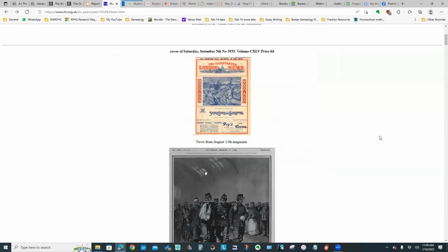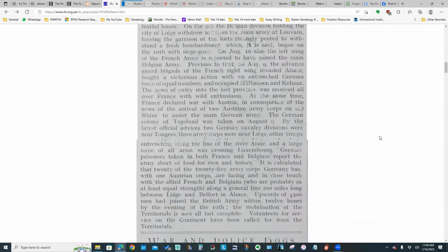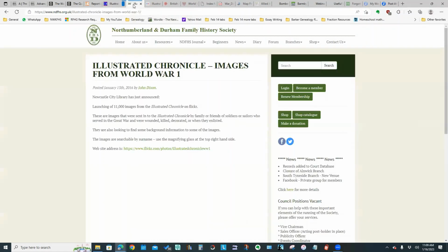There is also, and this is a free site, some extracts from the Illustrated London News. So another link with possible items of interest. And this one I found interesting.